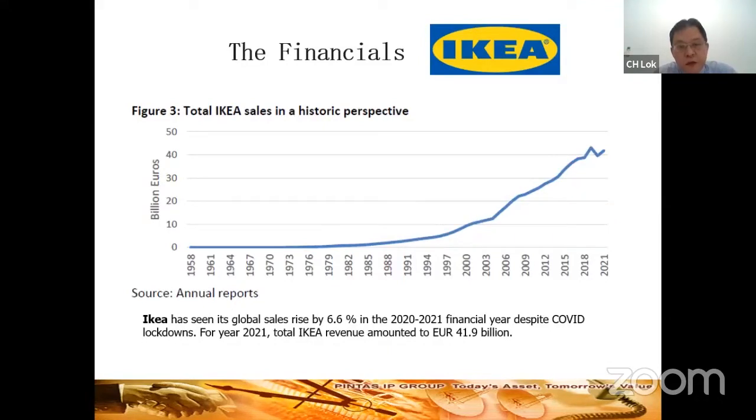So this is the financial picture of IKEA. If you look at the sales of IKEA, it has been on an upward trajectory for the past 50 years. And in 2021, its revenue amounted to about 41 billion euro. This was in spite of the COVID lockdown. The world saw lockdowns due to the COVID pandemic, but IKEA was still able to grow 6.6%, I think contributed largely by digital and e-commerce marketing and delivery.